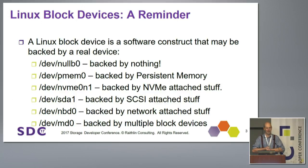We have the lovely, wonderful /dev/nvme0n1. I love this one. Right? This is an NVMe device. It's an NVMe namespace. You might have multiple namespaces on the same device. You might have multiple devices. Those devices are typically NVMe solid-state drives. And today, they're typically backed by NAND. But I'm going to show you some examples that are not backed by NAND. So if they're backed by not NAND, then they're backed by AND, right? Boolean joke of the day.